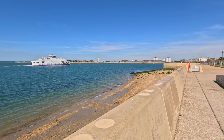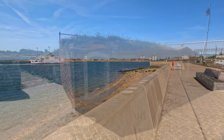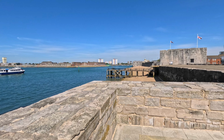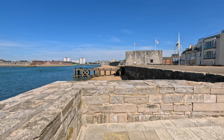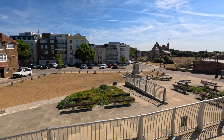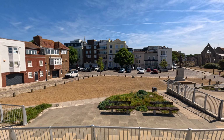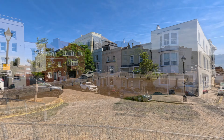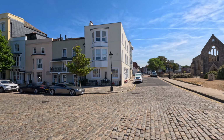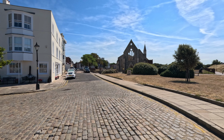From Clarence Pier there's a walkway along the water's edge that leads into Old Portsmouth, passing various fortifications along the way. This building is the Square Tower. The church with the missing roof is the Royal Garrison Church, originally used as a hospital for pilgrims travelling to Canterbury, Chichester and Winchester. Although it's been restored over the years, the roof was never replaced.